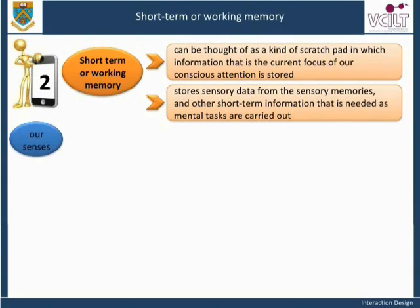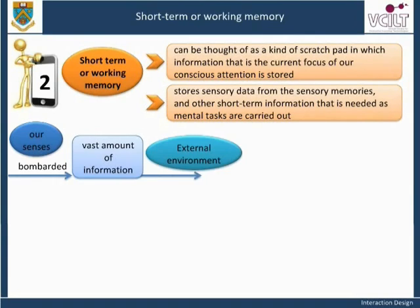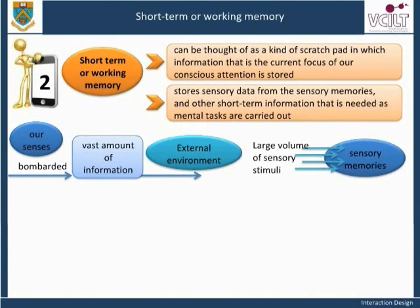Typically, our senses are bombarded by a vast amount of information about the external environment, and therefore, a large volume of sensory stimuli enters the sensory memories. However, we choose to pay attention to only a small amount of this, and this attentional focus allows only a part of our sensory experience to be passed on to working memory.